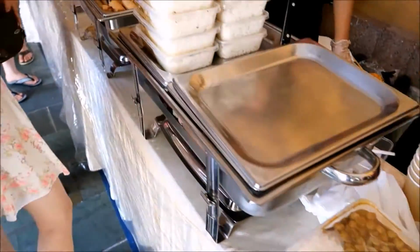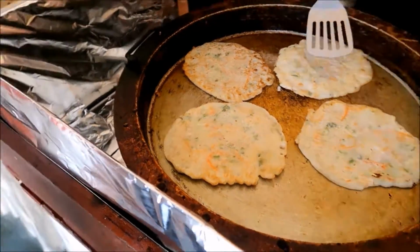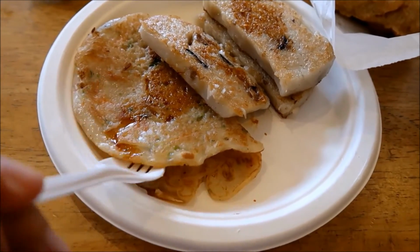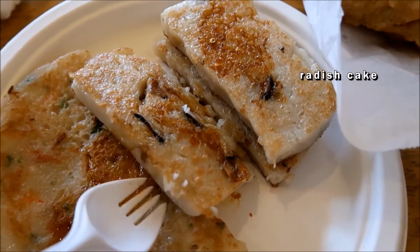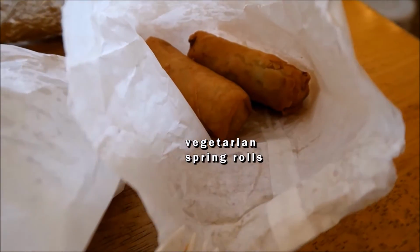During the New Year period, you'll find lots of vegetarian food stalls outside the dining hall. See what we got here. This one's a vegetarian pancake, radish cake, taro cake, and spring rolls.